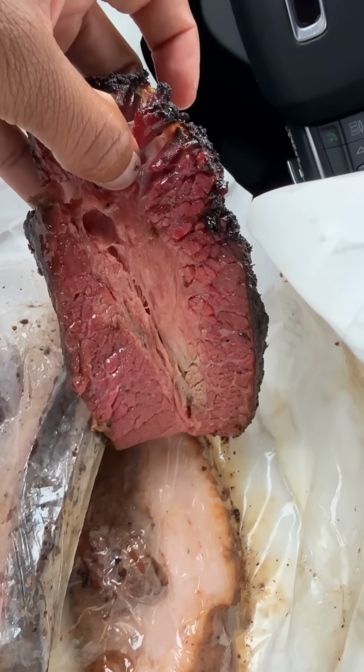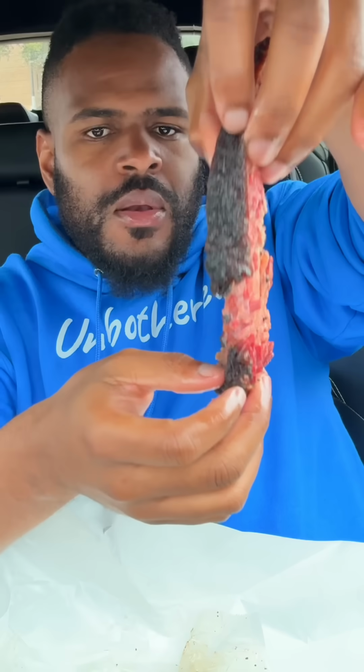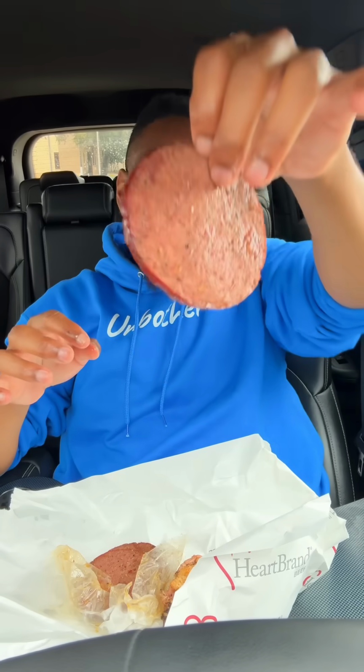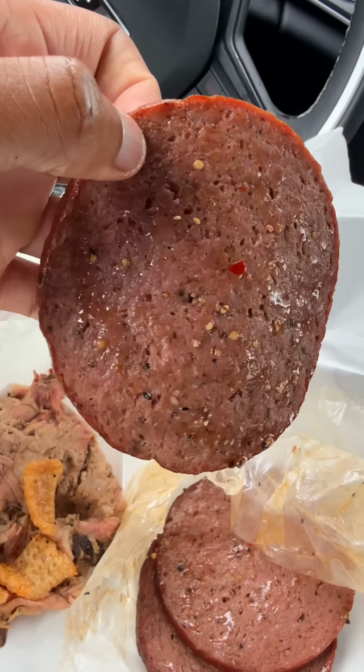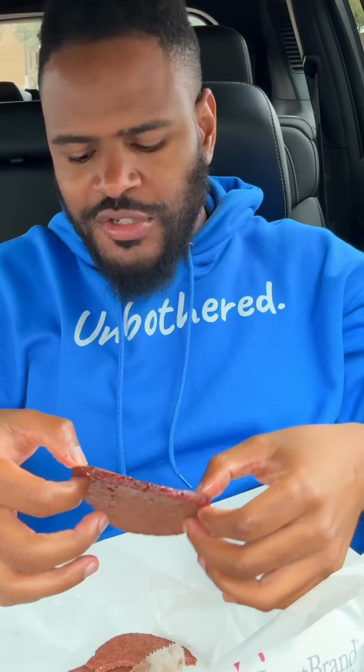So the pastrami has the least amount of flavor to it, if I'm being honest. It is lean for the most part. The bark is nice and charred. It's thick too. I could have done without that, but something different to try. We got Wagyu bologna. Never had bologna from a barbecue joint, but this is good. By looking at it, I see a lot of seasoning, so I was expecting it to be spicy, but it's pretty mild, actually. Pulled pork.